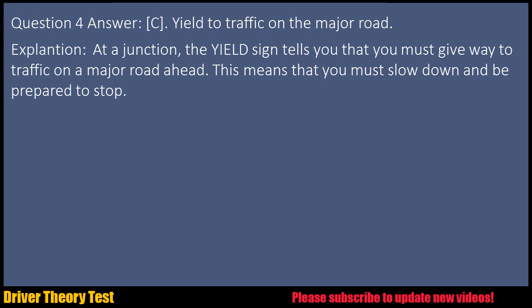Question 4 Answer, C. Yield to traffic on the major road. Explanation. At a junction, the yield sign tells you that you must give way to traffic on a major road ahead. This means that you must slow down and be prepared to stop.